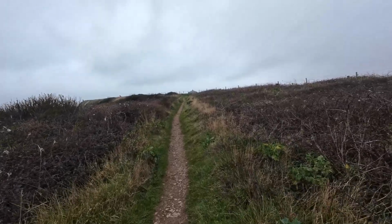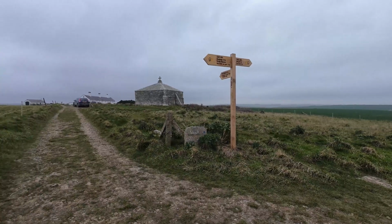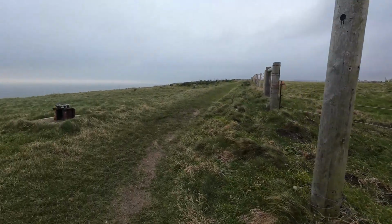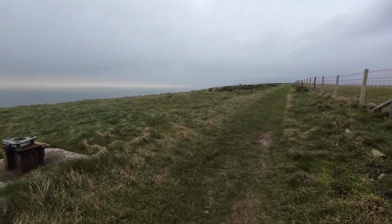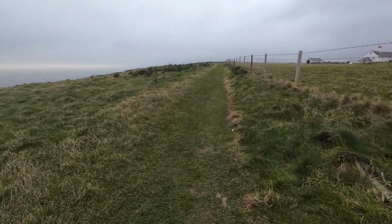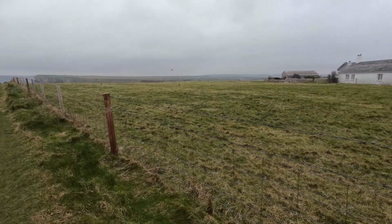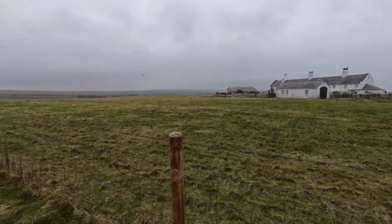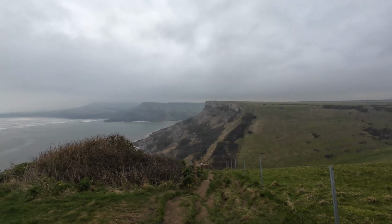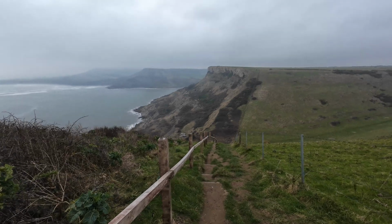Hey, there's St Aldhelm's Chapel in front of me. I could go that way and avoid the steps. That's cheating, isn't it? Let's do it right. Go down the steps and up again. Just over here. You can see Worth Matravers over there. And its famous pub, Square and Compass. Wow. Here we go.